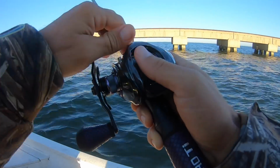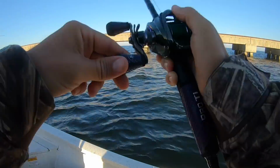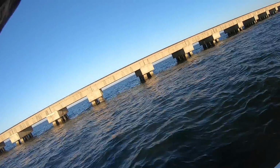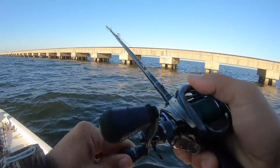Come on, Joel, let's catch a trout. That's how this place is, man. Nothing, nothing, nothing, and you can find a stretch. It's got, there we go. There we go. Fish on, fish on. Oh, that's a good trout. That's a good trout.